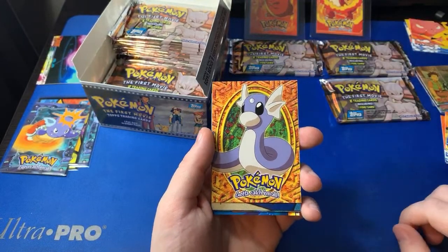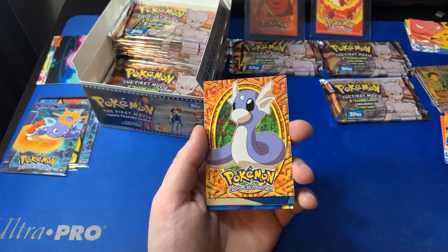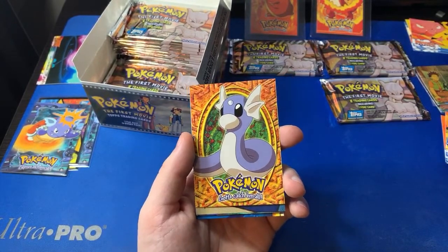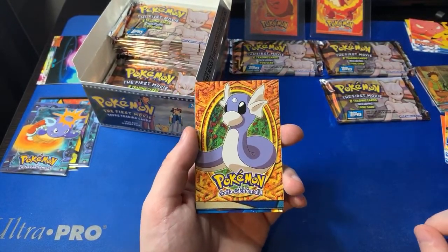The Dragonite would be nice to get. Dragonite's a sleeper Pokemon. I feel like it's in everybody's top 10. Everybody loves Dragonite, but it doesn't get the love that I think it deserves.